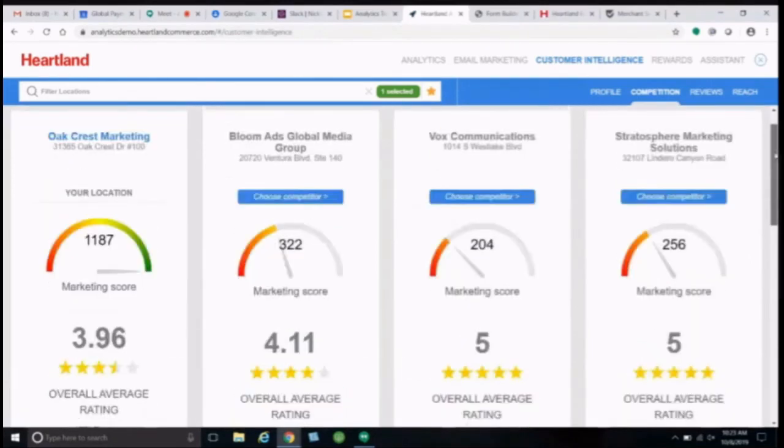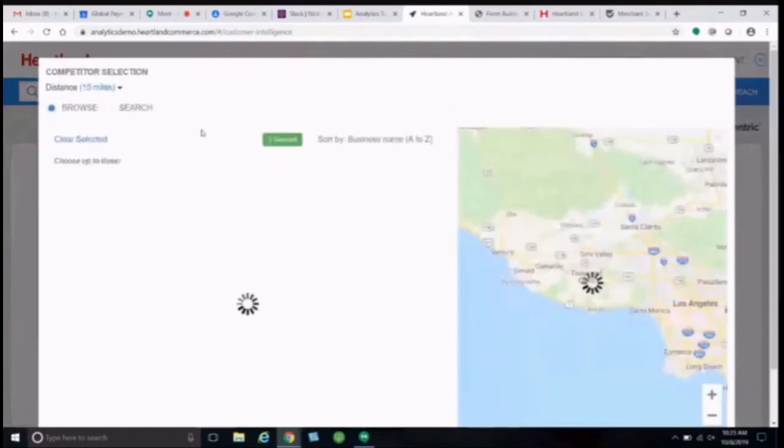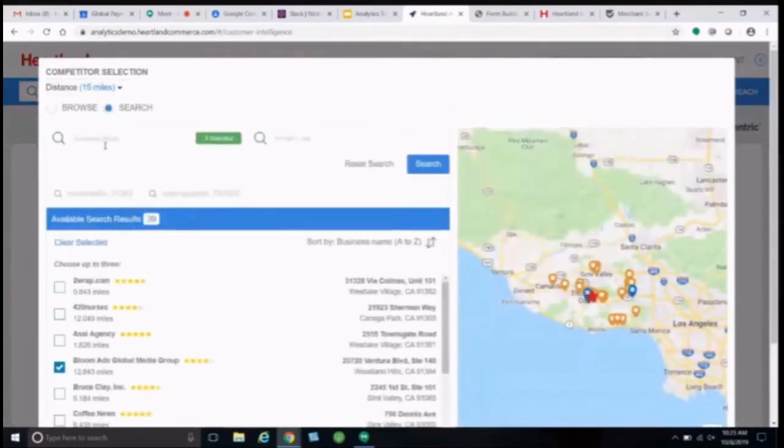So let me start over here. Merchants have the ability to choose a specific competitor. So we'll give you a 15-mile radius here. So you can either search for someone specific, or you can put in your postal zip code, and we'll go ahead and pull up all those competitors that are going to be in your area.